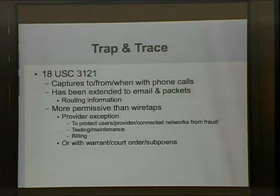Trap and trace is much more limited stuff. It's basically routing information. It steps back to who did you call, when did you call, how long was the call, who called you, how long was it. It's more permissive, though, for a provider because you have to do it for billing. You may also do it to protect from fraud. I mention this because less than full content packet sniffing is covered by this. And the provider exception's wider. You can also use it to protect networks that you connect to from fraud or abuse. So it's a wider rule.